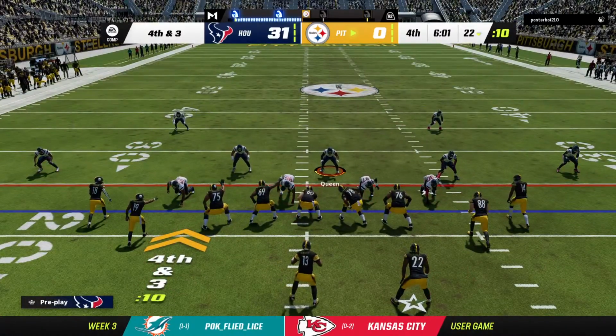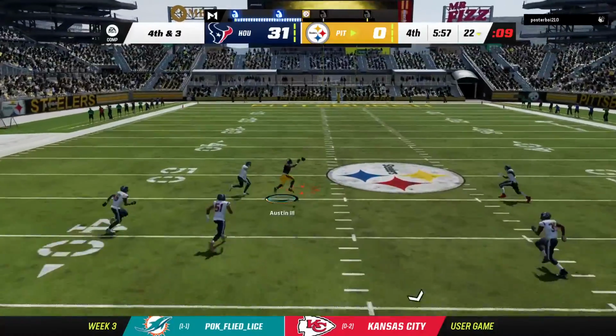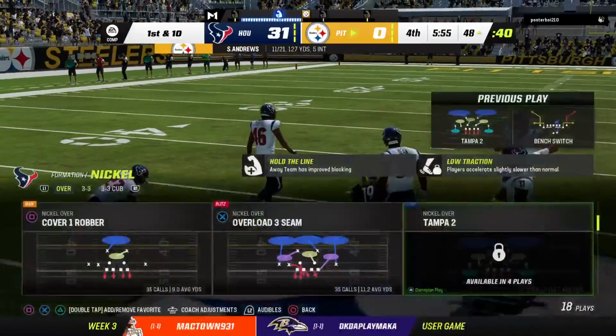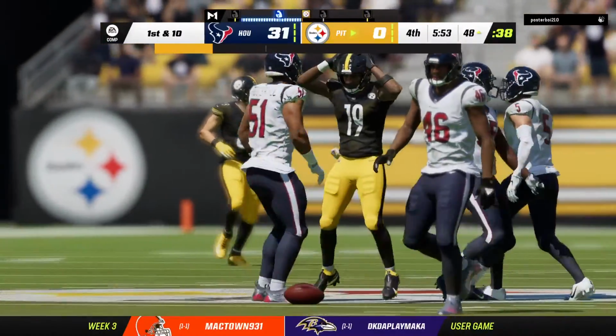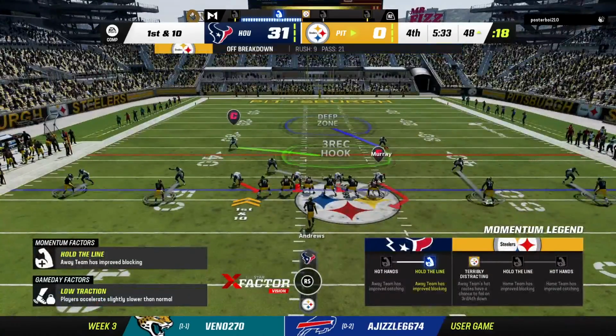Buffalo 18! As expected, they're going for it to keep the drive alive. Austin is there and brings in another one. And he is going to have the Steelers 1st down as they manage to convert, and that'll keep the drive alive.